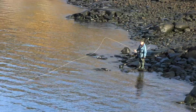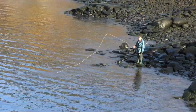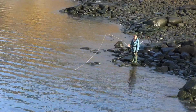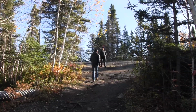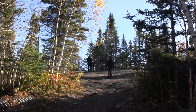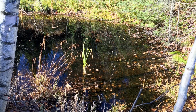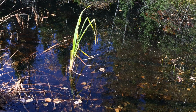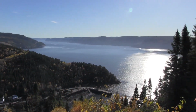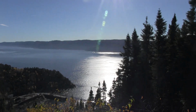But more importantly to this gentleman, he said, it is the best fishing hole in this part of Canada. We found a mountain trail to climb to get a better view of the fjord. And along the way we passed clear, cold mountain pools like this. And soon, there it was, the Saguenay Fjord in all its glory.